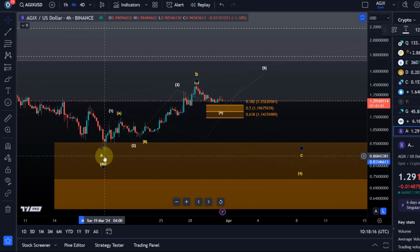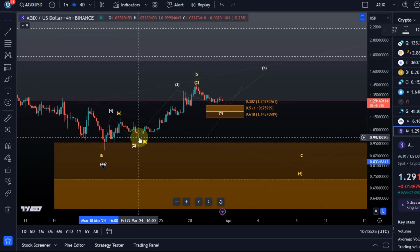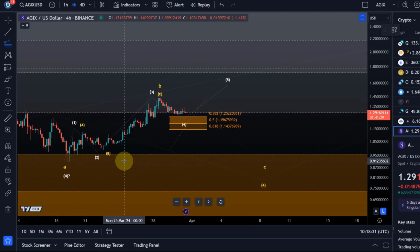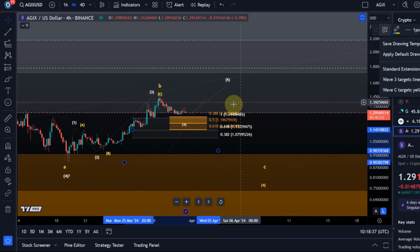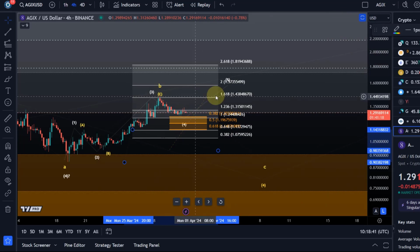It would have been a shallow pullback, which is acceptable, especially in a bullish market. And then we've had a wave 1 to the upside, which topped on the 20th of March, a wave 2 pullback, which bottomed on the 22nd, a 3rd wave rally, which I think reached the 1.618 extension, which is absolutely fine for a third wave. Let me just double check that. The 1.618 extension is just one of these common targets for a third wave. Yeah, perfectly. So $1.43. That's fine for a third wave.